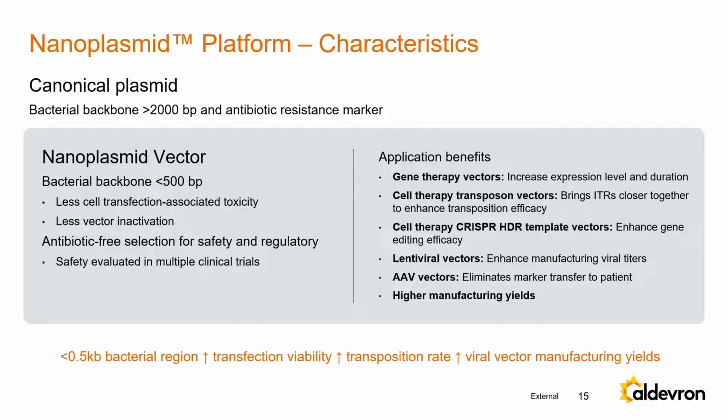For cell therapy, there are big effects here, both associated with this transfection toxicity and less vector inactivation. In both transposon vectors and CRISPR vectors, that step of putting the DNA into the cell, the nucleofection step of the primary cell, is associated with a lot of DNA-associated transfection toxicity that you get with a plasmid, and this is reduced a lot. So your cells are more viable, and they have better killing functions, as you would imagine, because they're not as hurt by the transfection effect.